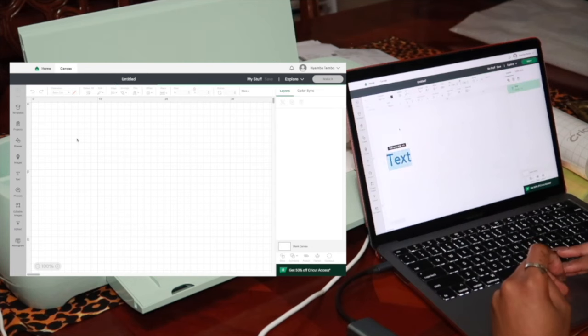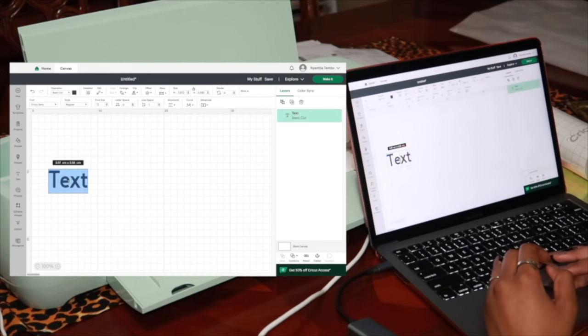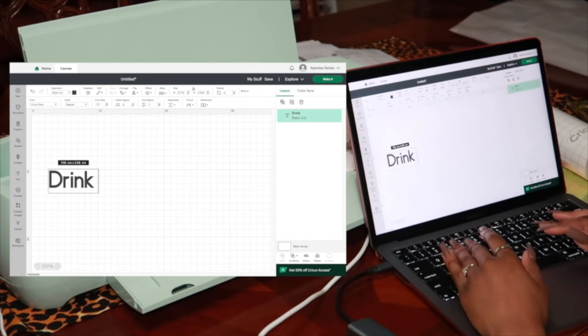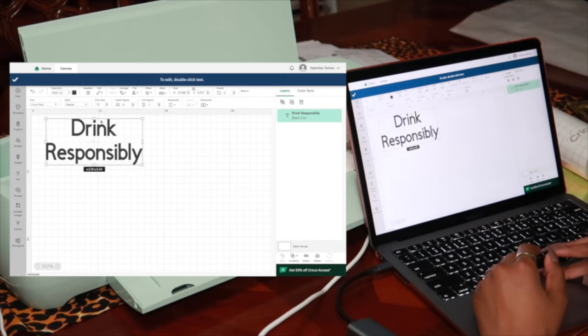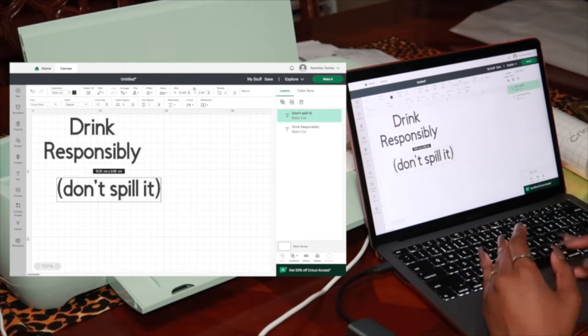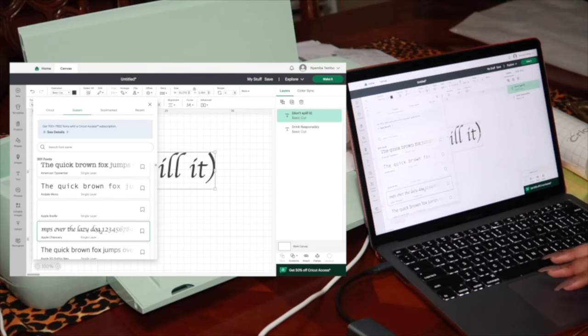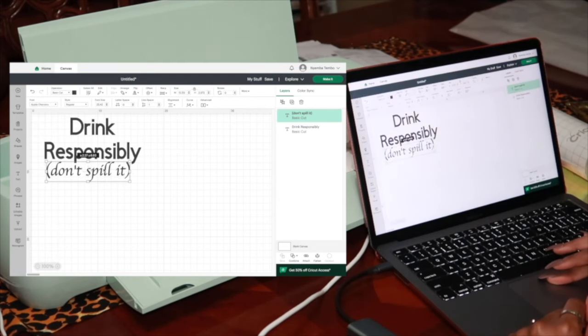Once I was certain on what I was going for, I opened up a new project, inserted a couple of text boxes, and typed out my content. I played around with the fonts as well as sizing until I had something I liked.